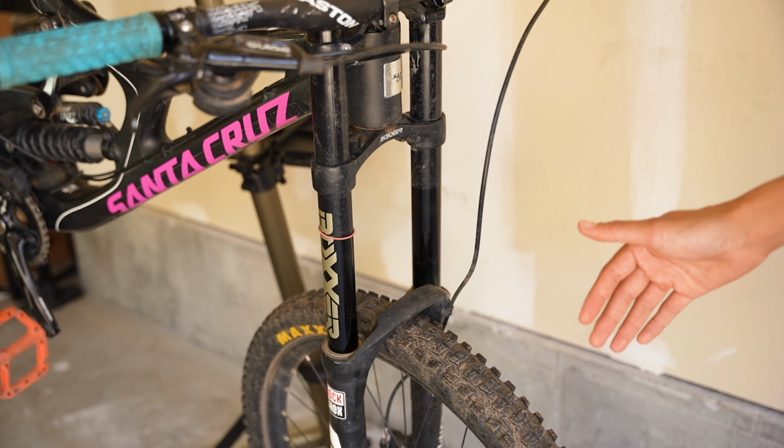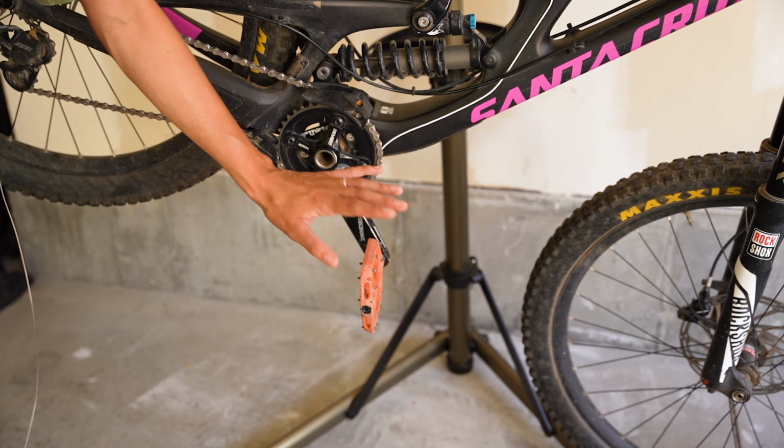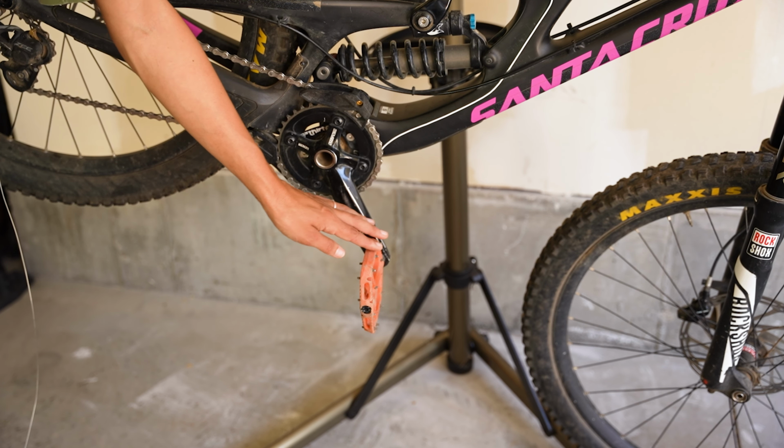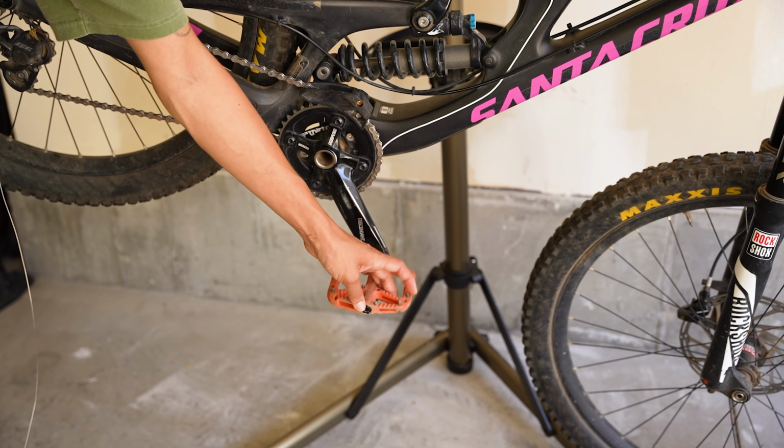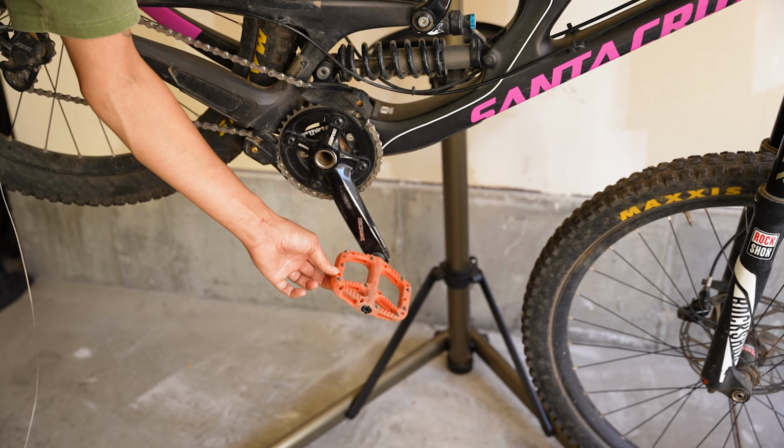Anytime I'm rolling over features or hitting big jumps and drops, this fork has just been so cushy and so fun. As for pedals, I put my old flat pedals from my trail bike on there because the pedals that came with this bike were not good at all. I didn't think the pedals made that big of a difference, but they really do. These ones are so grippy. I love the surface area, and I just feel really solid on them. I also thought about switching them over to Clipless.